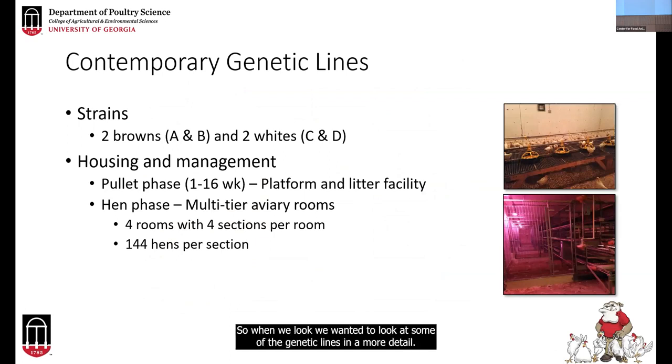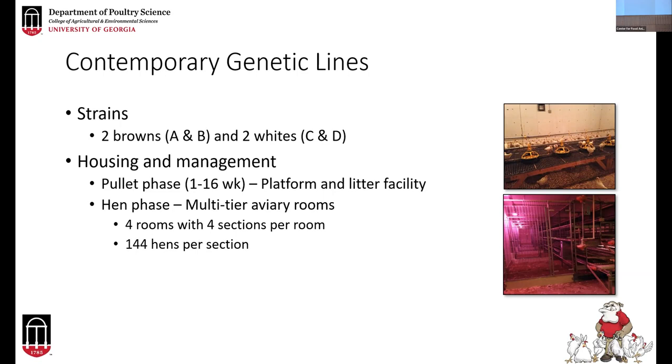When we wanted to look at some of the genetic lines in more detail, in this next study we used 2 brown lines and 2 white lines from 2 different genetic breeding companies. The birds were housed during the rearing phase in a floor and slat facility like the one depicted on the top. Once they started laying eggs, they were moved to a multi-tiered aviary housing system at about 17 weeks of age.